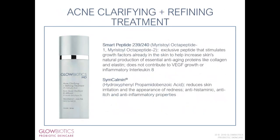And then we have our acne clarifying and refining treatment. Obviously, this is for acneic, breakout-prone, oily skin. This includes our Smart Peptide 239, 240. That's the one, remember, that I mentioned to you that actually helps to stimulate growth factors within the skin, but this one also has the other peptide in it, the 189, that is our anti-inflammatory, antibacterial peptide, and Simcolmin. So between the 2% salicylic and the peptides, we also want to add anti-inflammatories into the skin for this one.